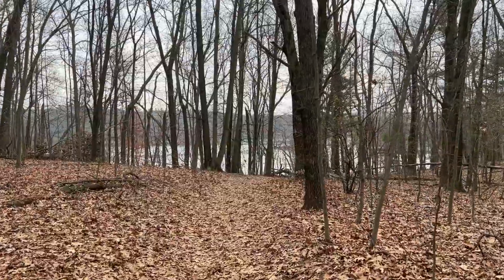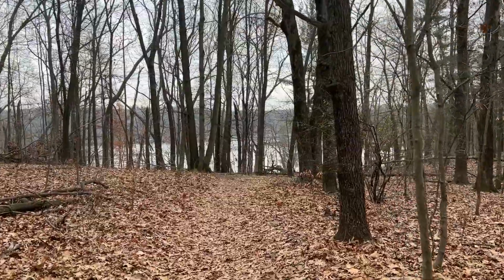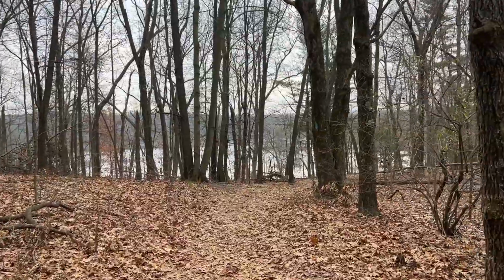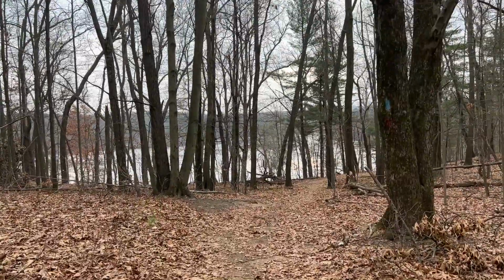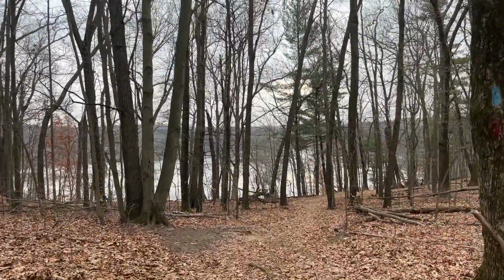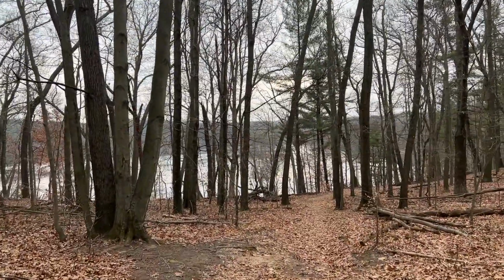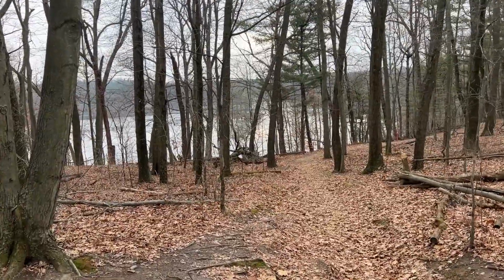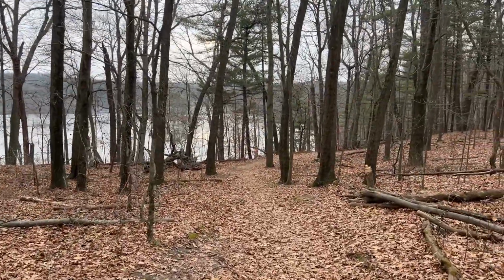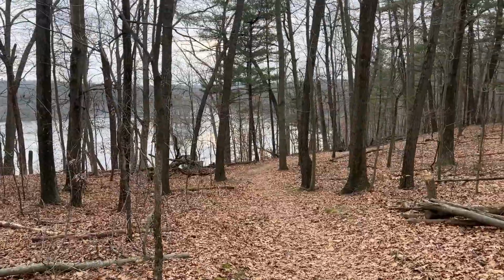Coming up on Hall Lake. Love it. Gotta go downhill some more. I'm about a half a mile from my hubby picking me up. So pretty. And it's even cooler because you can see it better without all the leaves on the trees.